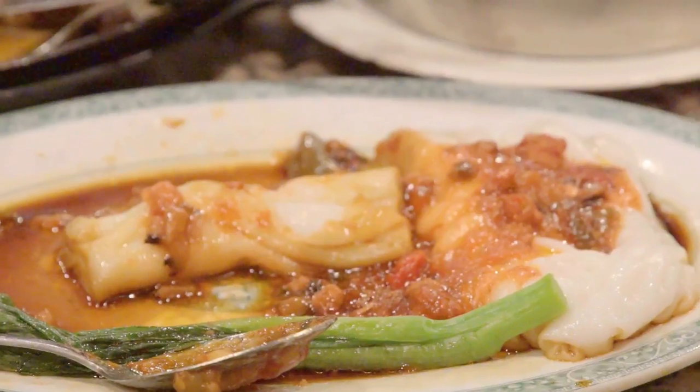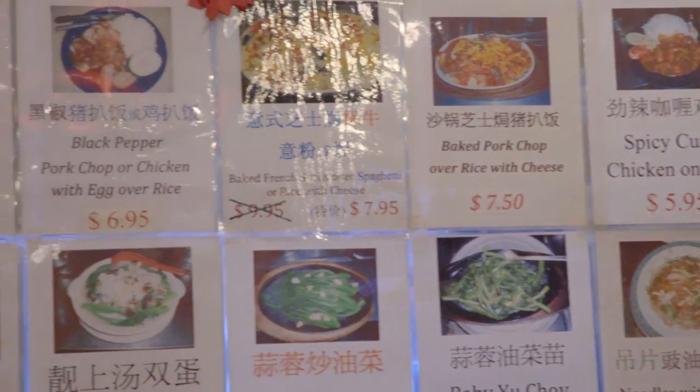One thing that is noteworthy is that everything we're eating right now is actually super cheap. Dude, $10 for any of these dishes, that's super cheap.